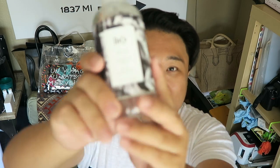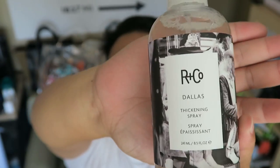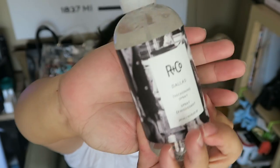And so I have here the R+CO Dallas Thickening Spray. I just got this the other day. I have not yet used it. This is going to be the first time I'm using it with you guys, so we're going to see how it is together. You're supposed to apply it into wet hair, and then you blow dry section by section and style as usual.